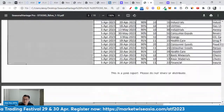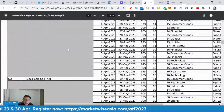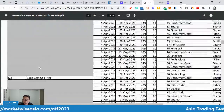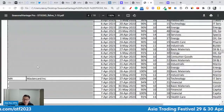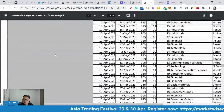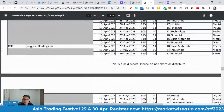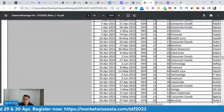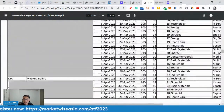Okay, never mind. So these are also some trade ideas for you guys in case you are watching. So DG, Coca-Cola in April, and then what else do we have? Mastercard, okay, and then what else? Copper Holdings, you can take a look. I never really go and check it out. So Mastercard, is it there? Mastercard, MA, do I put it or not?